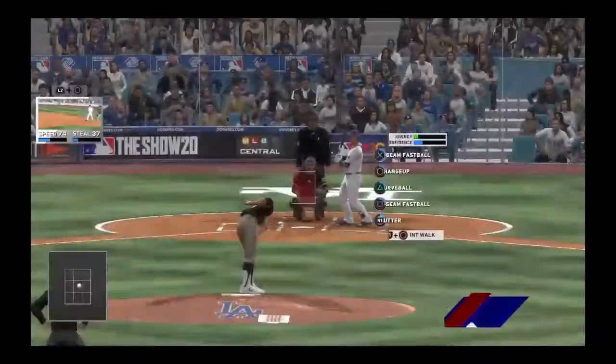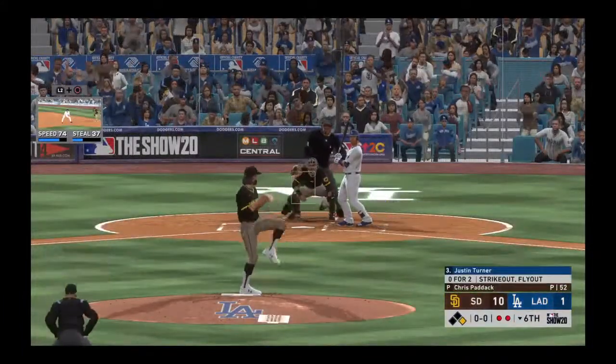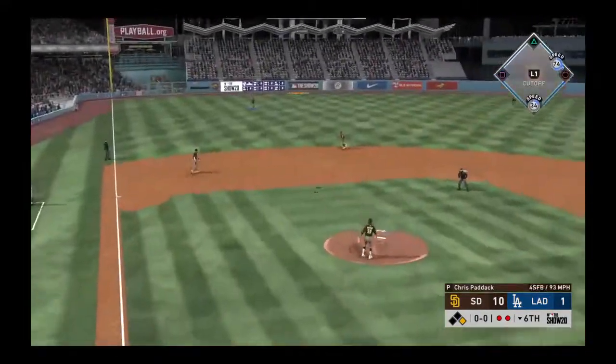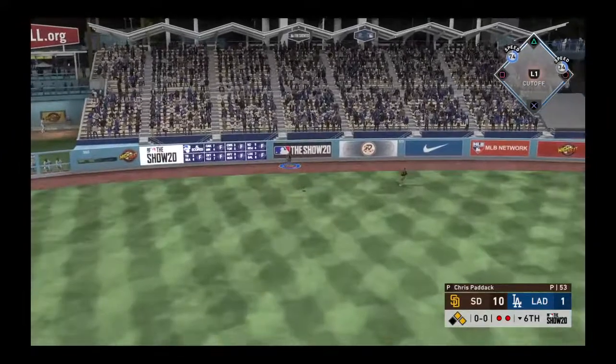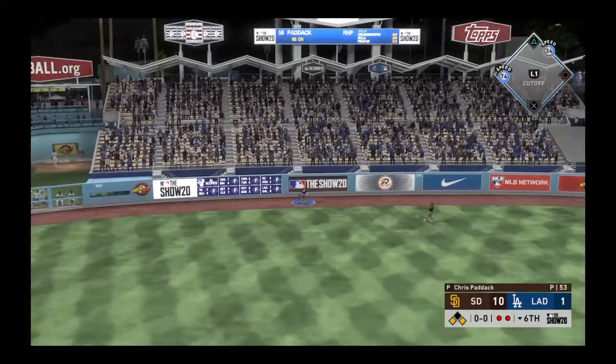Yeah, clearly no problems working out of the stretch right now, Matt. He's taking control this inning after giving up. There's a swing, and he sends a ball high in the air into left field. Gone!